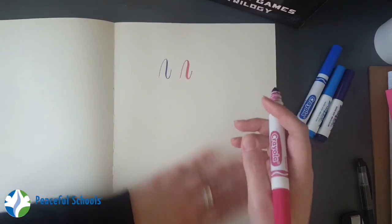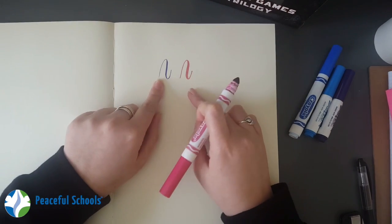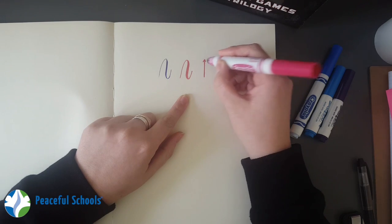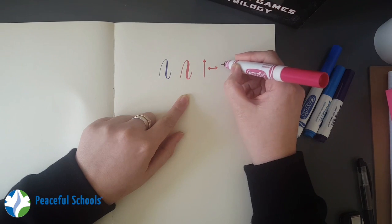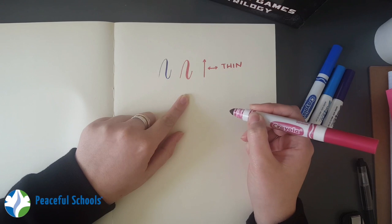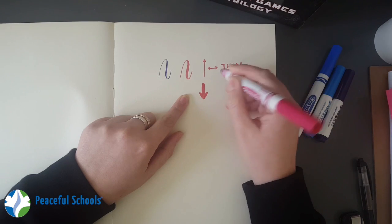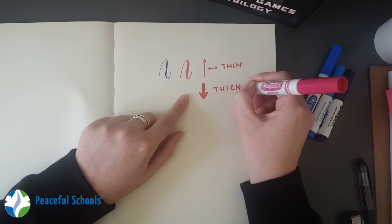But, okay, so the biggest rules of brush lettering is that when you are going either up or across the paper, you want to use thin lines. If you are going down the paper, that is when you are going to use thick lines.